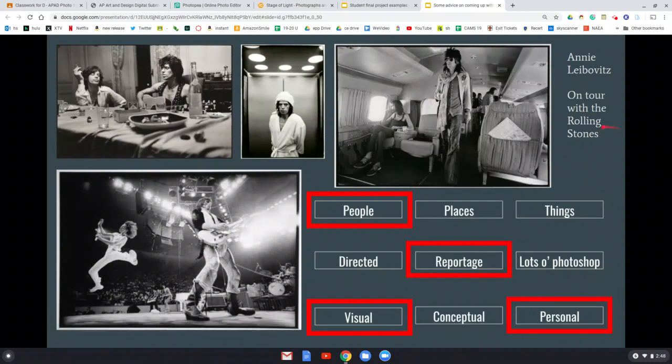This is Annie Leibovitz. She went on tour with the Rolling Stones. She's had a long career and done a lot of different kinds of photography, but she started out doing reportage. She didn't necessarily tell the Rolling Stones what to do. She just followed them along on tour, photographed them on stage, on an airplane, in the elevator at a hotel, hanging out, doing whatever it is that they're doing. So that's mostly people. Yes, it's in places and they have things, but the point is the people. It's reportage. She didn't set it up. She didn't Photoshop it. There wasn't even Photoshop back then.